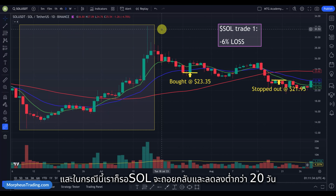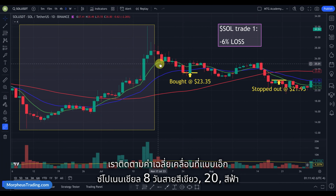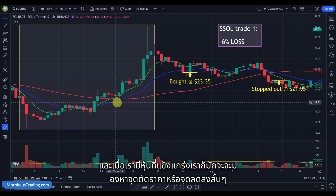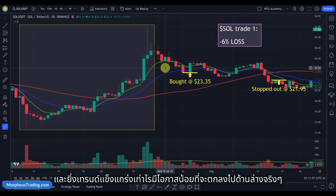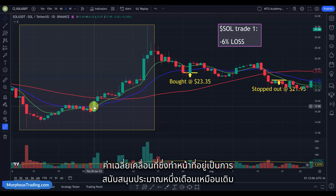And in this case, we waited for SOL to pull back and dip below its 20-day exponential moving average. We follow the 8-day exponential moving average, this green line, the 20, the blue line, and the 50, the red line. And when we have a strong stock, we often will look for an undercut or a brief dip below support of these moving averages. And the stronger the trend, the less likely it is to actually dip below. So in this case with SOL, we saw that it pulled back to the 8-period exponential moving average, which was acting as support for about a month as it was rallying.